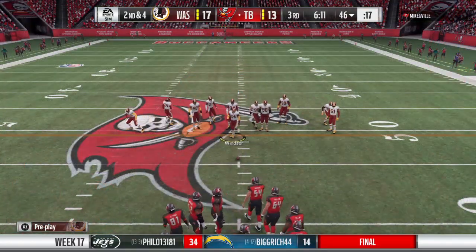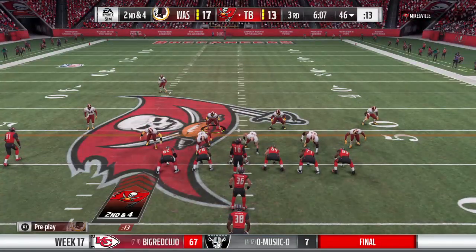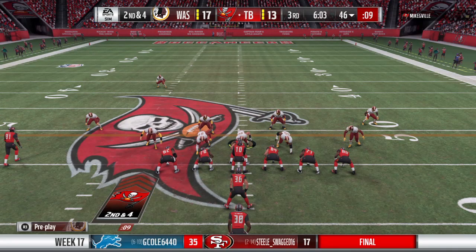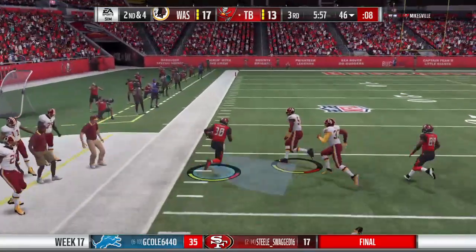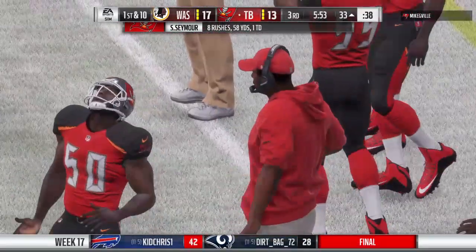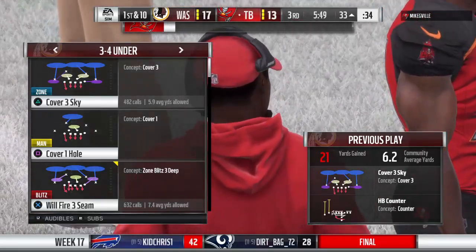Second down now after the pass completion. Here we go. A handoff as they run the counter play. Finding room inside the 40. And he's going to get this all the way down inside the 35. That's good for 21 yards and a first down.